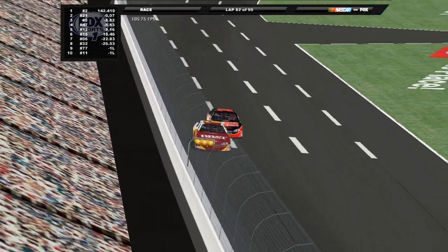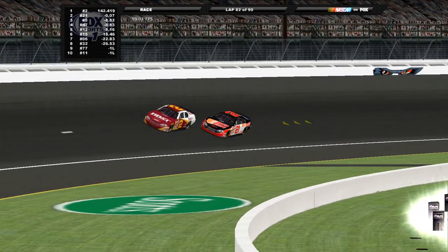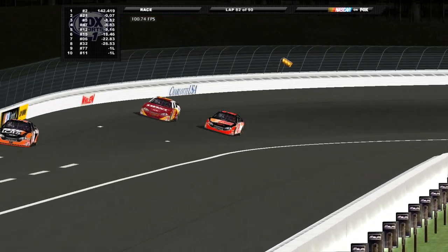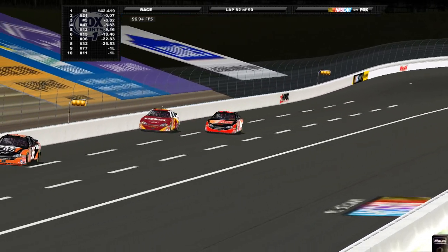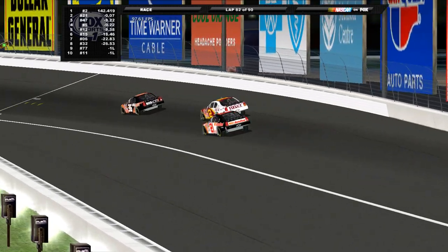Harvick taking the shorter way around, makes up ground through the corner, but Boyer has the exit speed off the banking. So which line will prevail? Looks like Harvick's will, because he got a good arc there. He cut down low mid-corner, but Boyer's still going to clear.